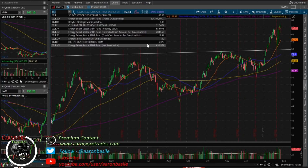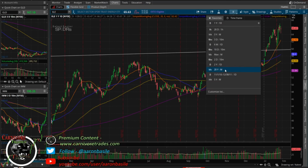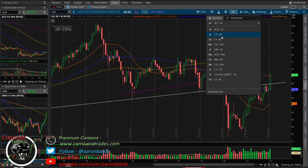Anyways, let's talk about energy. This is actually a strong sector here. XLE, and what can you say? It pulled off the highs a little bit on Friday. It is struggling with this 65 handle. I told you guys that 65, 66 would be resistance. It did get through that, got up to 67, pulled back a little bit, and now it's just hanging in there. It's hanging in there really well.